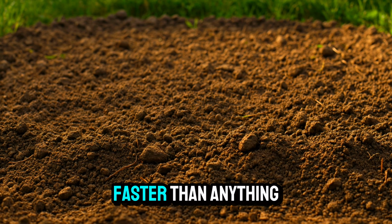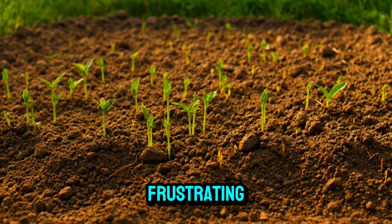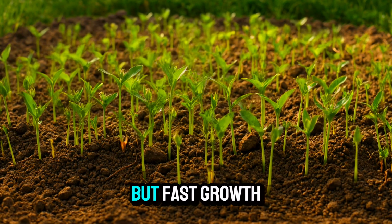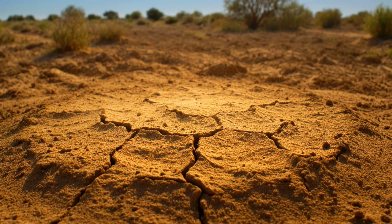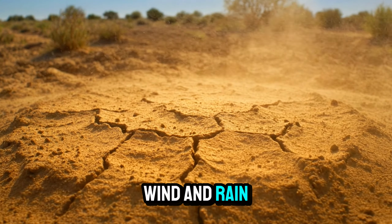Some plants grow faster than anything else in your garden. This can feel frustrating. You remove them, and they return quickly. But fast growth often serves a purpose. In many cases, it protects the soil. Bare soil is exposed to sunlight, wind, and rain.